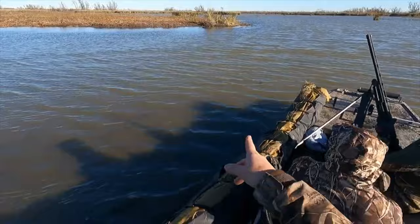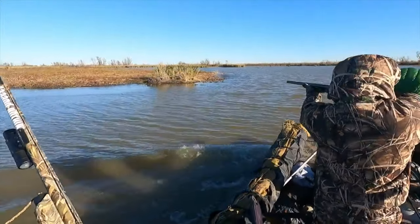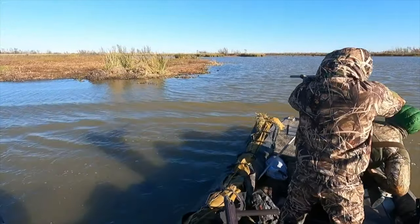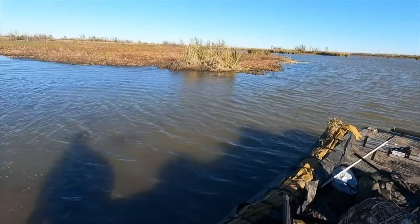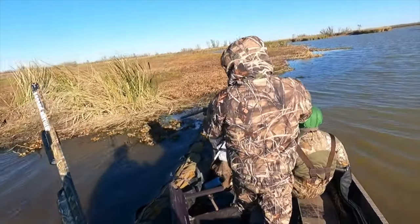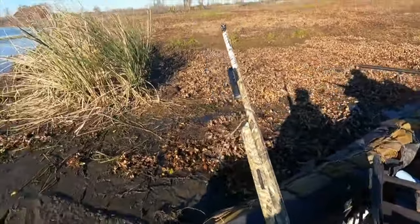Last file, right there. Look, there he is. Get him before they go in the water. Hit that one again. Oh, crap. All right, that was done. There's going to be more in that grass pile. He probably ran right back into that cattail. Is it dead already? Might have been it then.